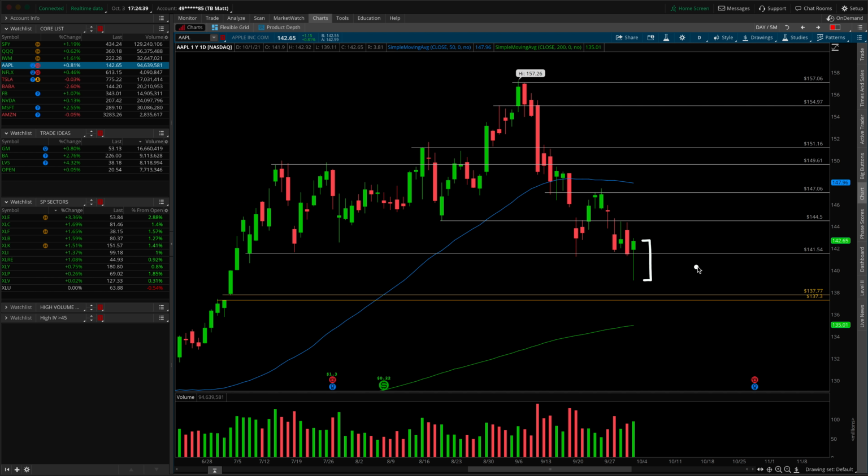I think the bullish trade only unfolds if we can take out this point right here. So 144.50 on the break. Your target would of course be this next major pivot high at 147, the whole dollar. And after that, it's all about the blue line, the 50 simple period moving average.